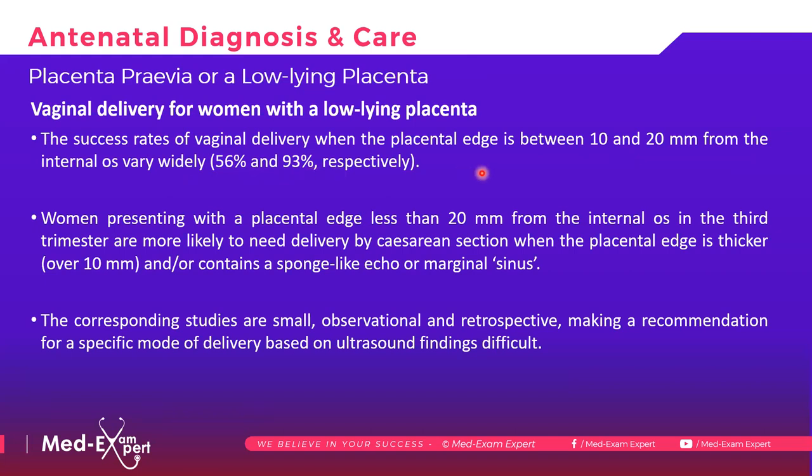And of course, this will put the mother at a risk of bleeding during delivery. So women presenting with a placental edge less than 20 millimeter from the internal os in the third trimester are more likely to need delivery by caesarean section. Especially when the placental edge is thicker, over 10 millimeter in thickness, and contains a sponge-like echo on the ultrasound or marginal sinus. The sponge-like echo means that there is some blood lacunae at the placenta, or marginal sinus means that there is a larger sinus or blood vessel at the placental edge. So this will put the pregnant lady at risk of severe bleeding during delivery. So we should consider here delivery by caesarean section.